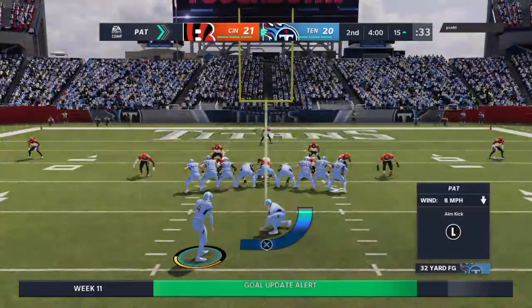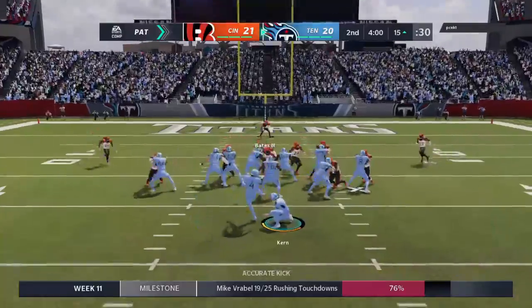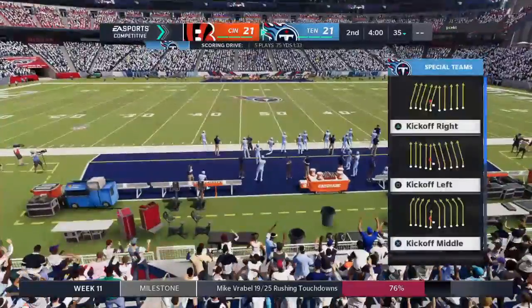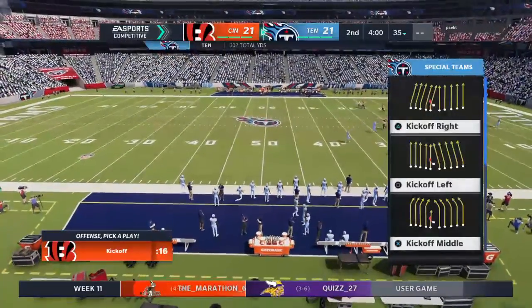And the Titans are an extra point away from tying this thing up. He's got it, and we're all tied at 21. Good. That ties the game at 21 apiece.